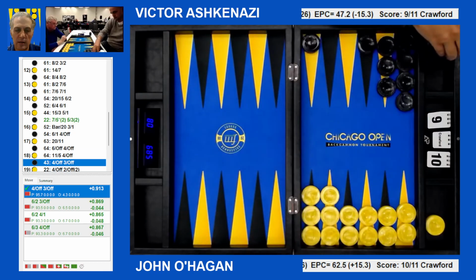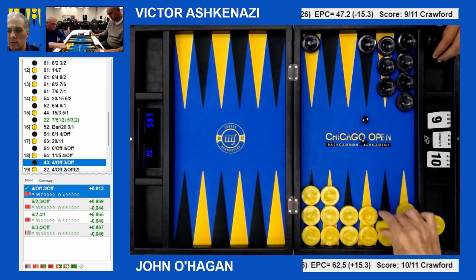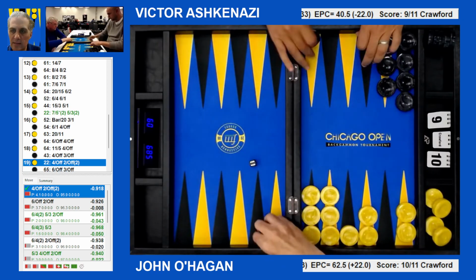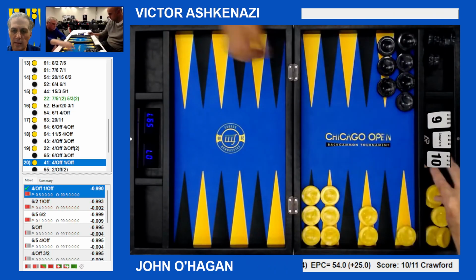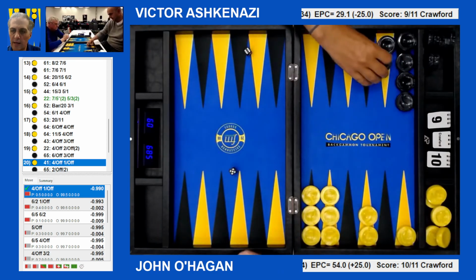4-3 for Victor, bears off 2 checkers. John rolls a double 4, bears off 3 checkers. A double 2. Now 6-5. John's going to need something really good, or it's going to DMP. 4-1, bears off 2 checkers. Victor bears off 2 checkers with 6-5.